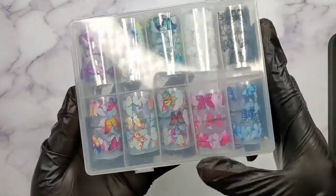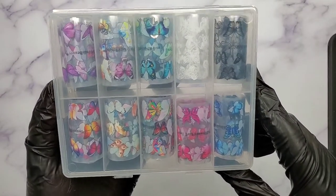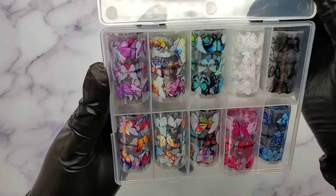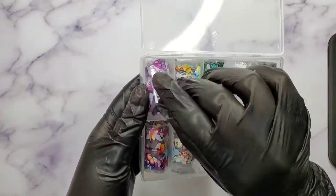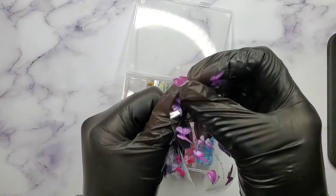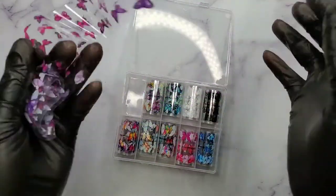And then the next thing I got was some more foils. Just when you think you're done buying them, you're not. And these are all butterflies. It looks like they're the same design for the most part. I'll take one of them out. They're like single, so you can just cut what you need versus placing the whole thing down on the nail. Just cut out the one that you like, which I kind of like that.